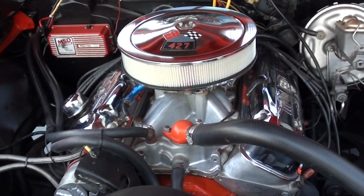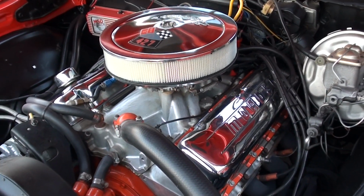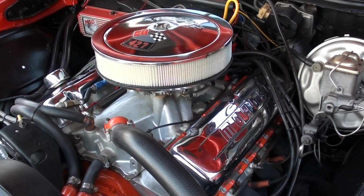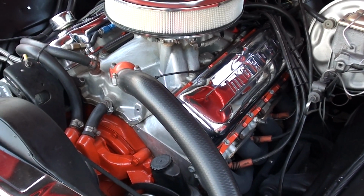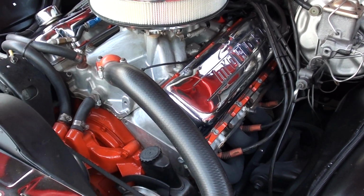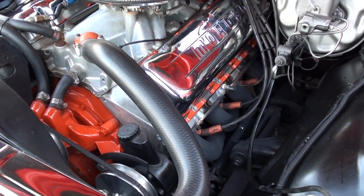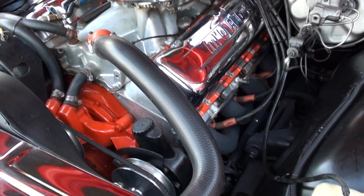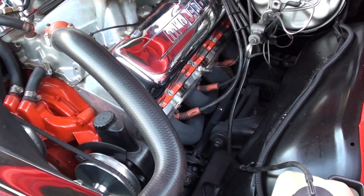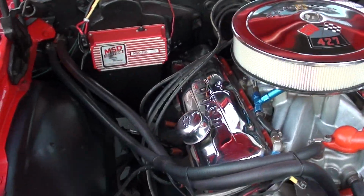Again, healthy big block, guys. 468 cubic inch. It's got a Demon 4-barrel on it. You can see the Edelbrock Torker 2 aluminum intake. It's got the Edelbrock kit. It's got the RPM Performer cam, the Edelbrock RPM Performer aluminum heads. I'm sorry, Torker intake. It's got Hooker headers on it. Power steering, power front disc brakes. It's got an MSD 6AL box on it.